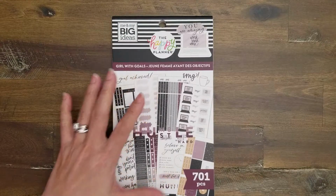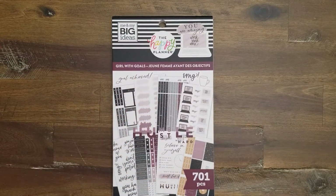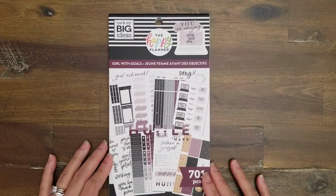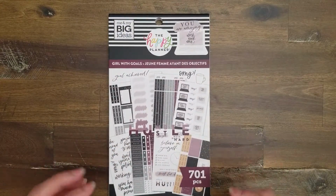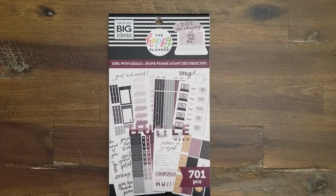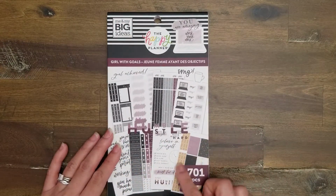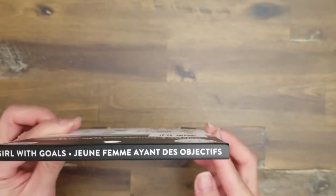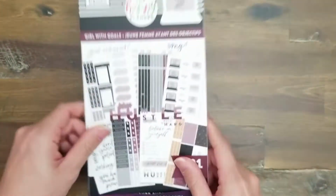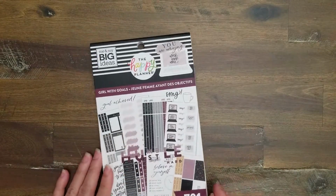So Girl with Goals, I'm so excited about because these are just the perfect colors for me. I love the colors of it. I have the Girl with Goals extension pack, the work from home extension pack, and the colors that are in there are just so fabulous. So I'm excited about flipping through this. All right, this one has 701 pieces. And again, it's Girl with Goals. So let's just jump right into it. I'm so excited about this.